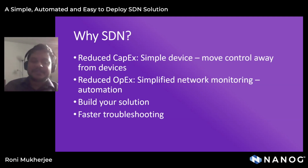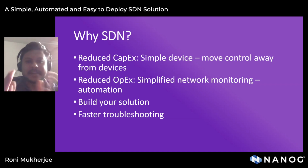Leveraging SDN, we can reduce a lot of CAPEX and OPEX, the expenses that go into network production. So we can move the control away from the devices, and we can use only the applications that are relevant to us by using SDN. And also we can troubleshoot a lot faster, which I have demonstrated in this solution.